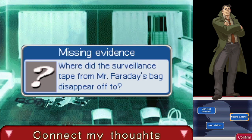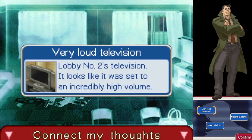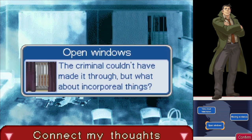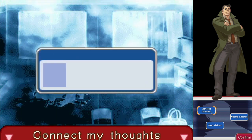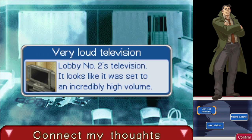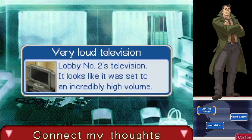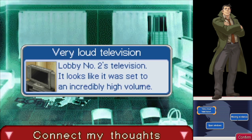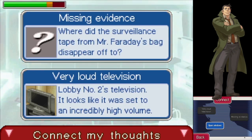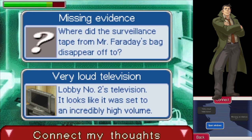Is it possible that the evidence, the tape, was being played on the TV? Missing evidence, open window. Oh no, but it doesn't make sense. Yeah, maybe it was because remember when we entered, the TV just turned on its own? Remember? It would make sense. Whatever you want, Daniel. Okay, I choose these. Unless maybe she threw the missing evidence out the window.